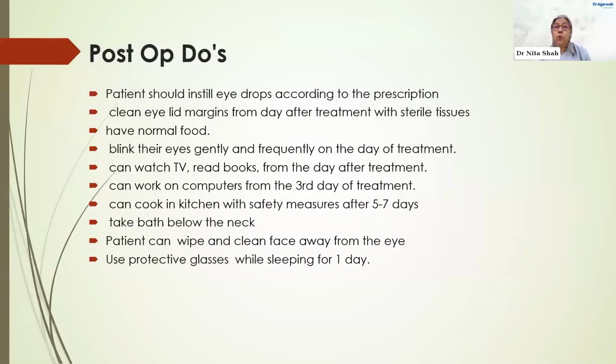We have some do's and don'ts. So one is instill the drops properly, clean the lid margins. We provide sterile tissues to do that. Diet is normal. Blink generally. What I've seen is that some people have a very low blink rate. So that is where blurring comes in, discomfort comes in.